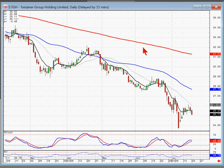TGH, get ready to go short on this one. Still in a downtrend. Can't get up above the T-line.